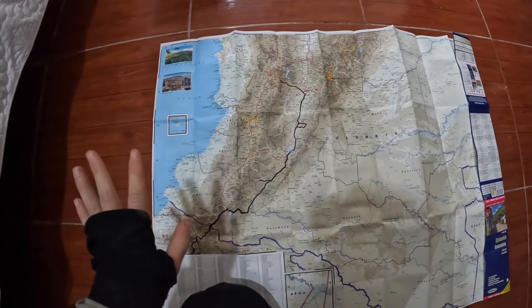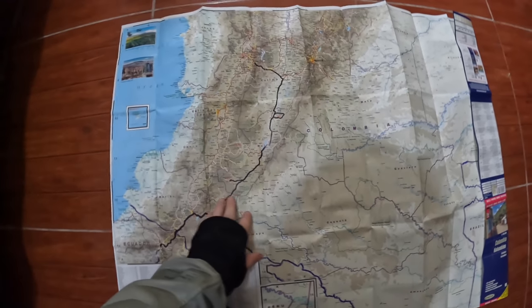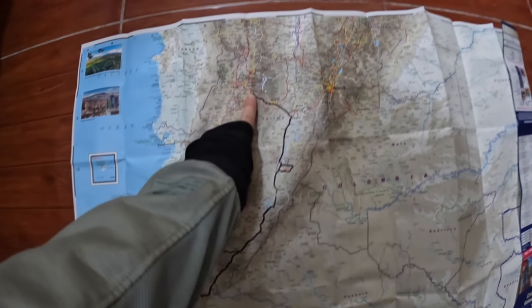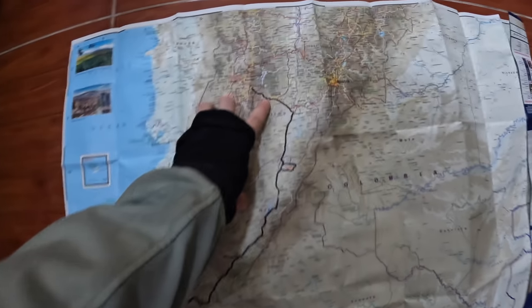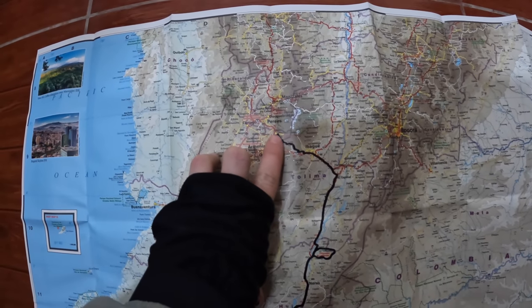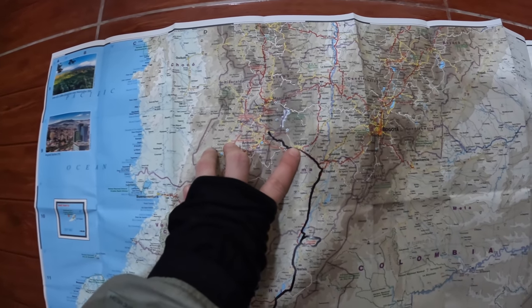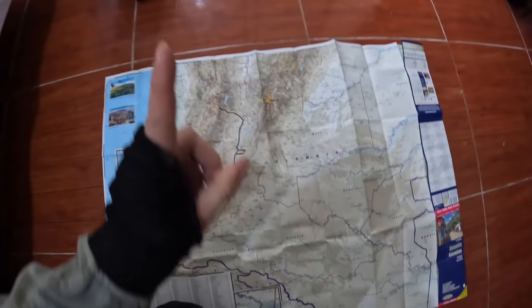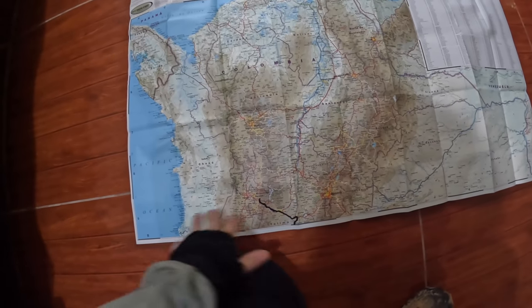All right, so have a look at the map. So this is Colombia. I came here from the Ecuador side and I am now right here in Salento. So this is what I did in the last video. And so it was only this little part which took me like, I think four and a half hours to complete. Anyway, I can now turn around the map because this is also on the other side of the map.